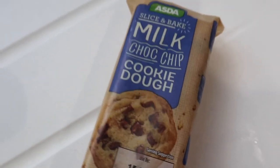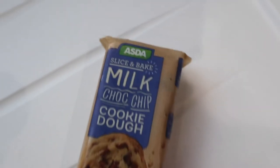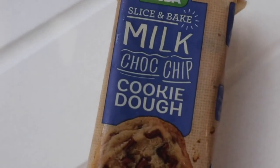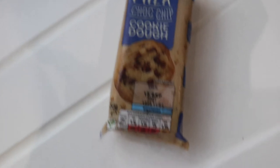So I normally make cookies, but I saw this when I was doing my Asda shop, and I thought I'd just give it a whirl. It's probably not good for you in the slightest, but I just thought for a quick, easy little treat, I thought this would be good. So it's just like slice. It's like cookie dough, which you just slice and then you bake. So I'm gonna give it a go tonight, I think, and see what it's like.